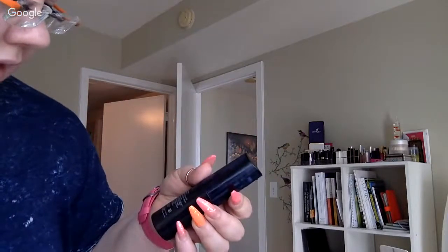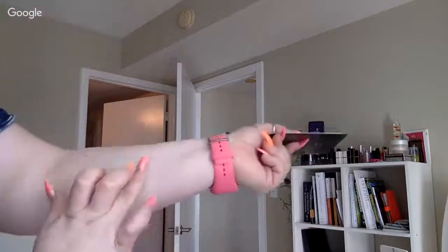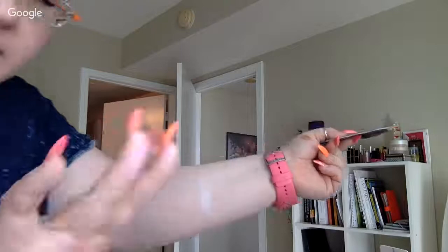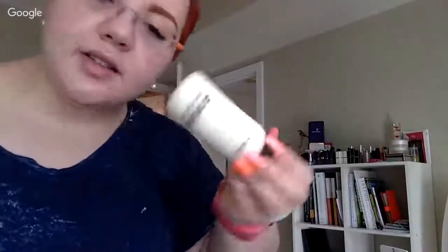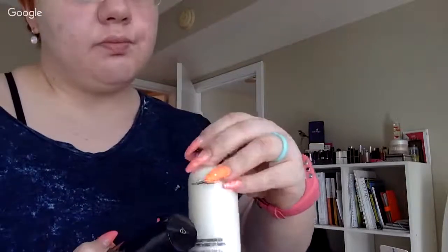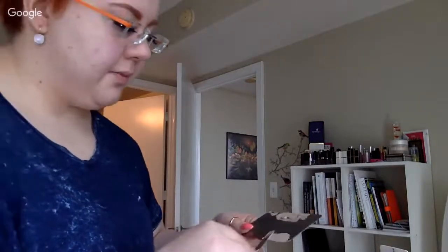Next one is the Clé de Peau, and this one is a luminizing enhancer base. This has a little bit more pigmentation than the Fluid Sheer. As you can see, it's white. Let me swatch it here. It has a lot of white component. It's very white, I would say. It's pearlescent, so let's say this doesn't have any shimmery or sparkliness or anything to it. This actually has a little bit, because it's meant to be like a highlighter. But if you mix it with the foundation, which is something that I've been doing, this is supposedly to be a base, but I've always mixed it with a foundation. I prefer it that way.